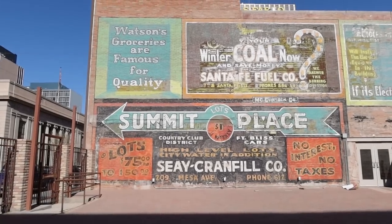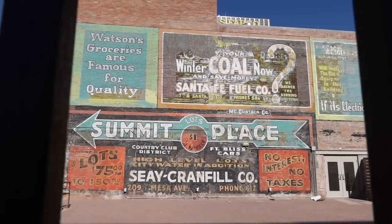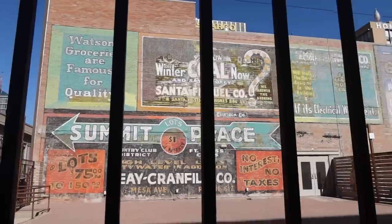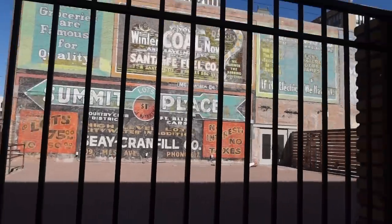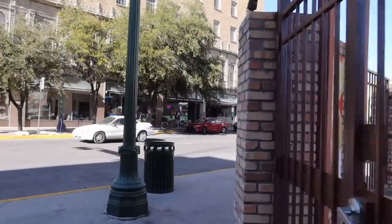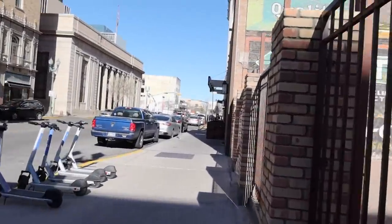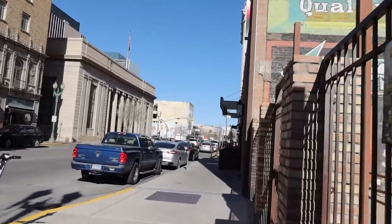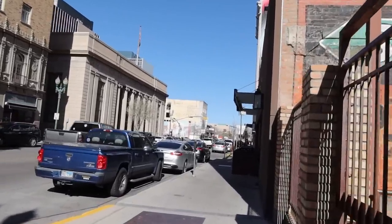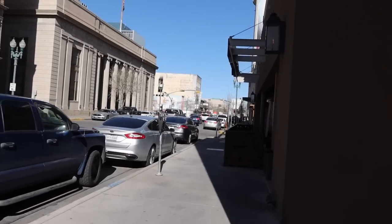I've always really liked this collection of murals here. It's been here a long time. A lot of cool murals here in the city, by the way. Not sure if I'll see them all, but anyway, more about the city. El Paso is the second largest majority Hispanic city in the U.S., second to San Antonio.